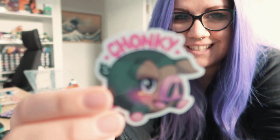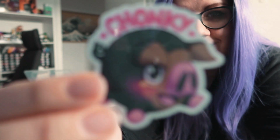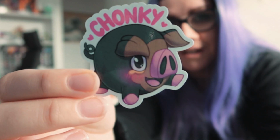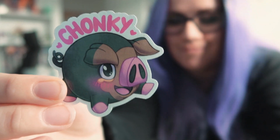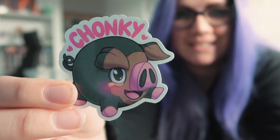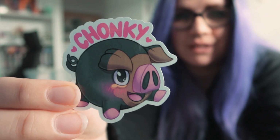And then I had to do a Lechonk. Is it gonna focus for me, please? That's better. So I did Lechonk, who has taken the internet by storm with his very cute roundness, and it just says Chonky there. I thought that was cute.